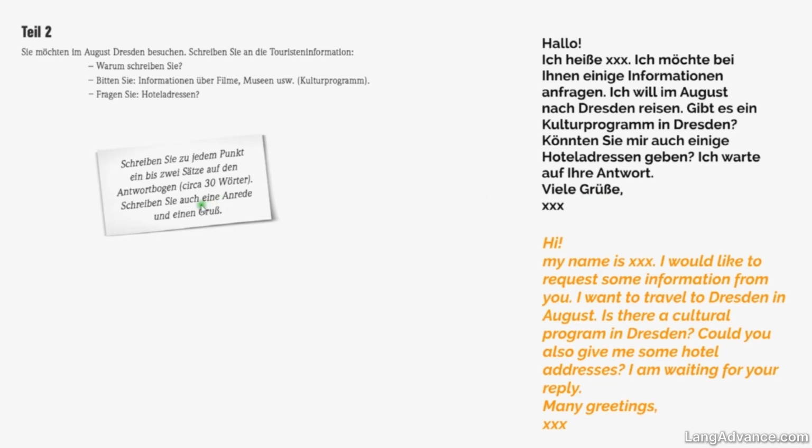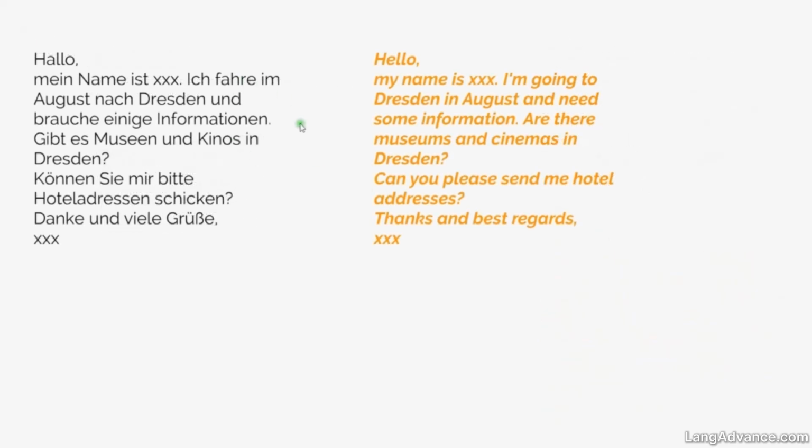So you have also added what is asked here: "Schreiben Sie eine Anrede und einen Gruß." So you are good with this short letter. It's about 30 words, just like this one. Of course, as I said, there are many different possibilities, but don't try to be too creative. Make sure that you have the spelling right and the word order and so on.